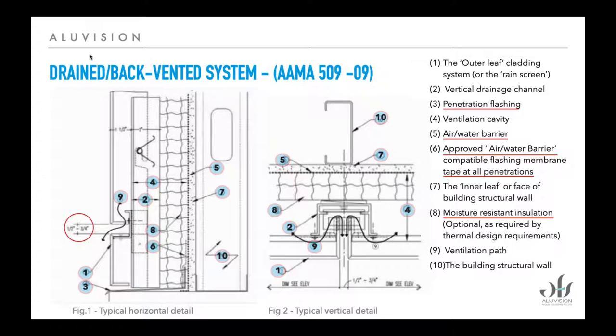Yes. Anyway, number 9 is the ventilation path. If we see the sequence, number 1 is the outer leaf, which is the cladding. Number 2 is the ventilation and vertical drainage channel, from which water will drain if any leaks are there. The penetration flashing is number 3. Then we have a ventilation cavity and air barrier.